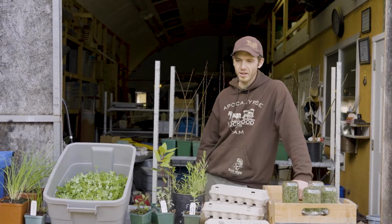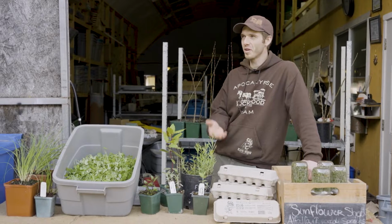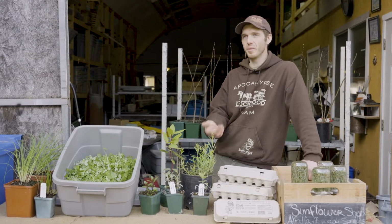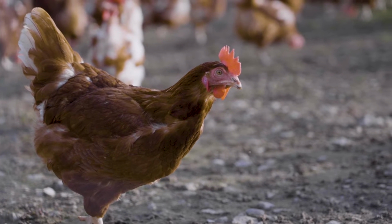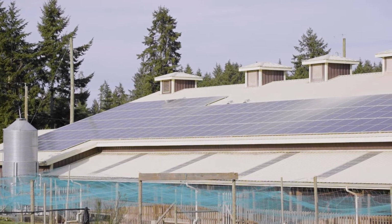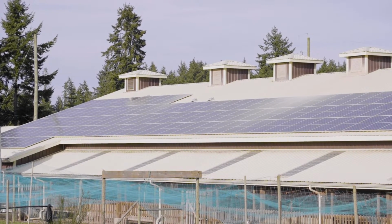So we raise hens in a very comfortable environment. You know, they're free range. They've got excellent feed, which is no GMOs, no soy, no corn. We're the only farm in Canada experimenting with insect protein being part of our regular ration for the birds, as well as we're the only farm in BC that's 100% solar powered as far as our egg production is concerned and our grading facility and that sort of thing.